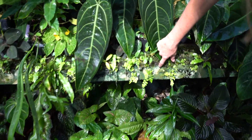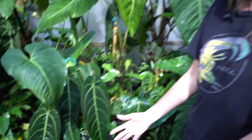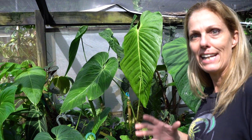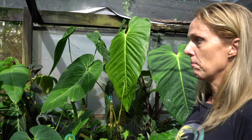Here's a bunch of Anthurium gracile. They're just growing on the wood. Look at that. The problem with wood is it rots, but the benefit is things like to grow on it, and it's amazing. The metal shade houses are just so sterile. They don't feel like this is a garden that has established in here, and this building's been here for 12 years or so. And it's taken some hurricane damage.